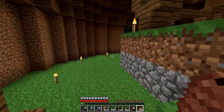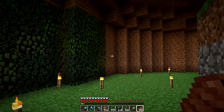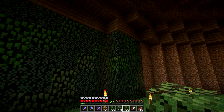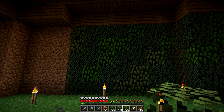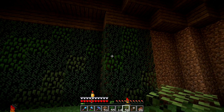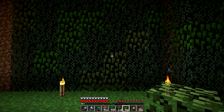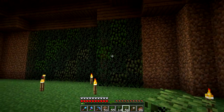But the other thing that I was working on was the walls here. The idea that I was going to go for, I have these birch leaves, spruce leaves, and oak leaves, and I was trying to work out some sort of design to incorporate into it. Now, I didn't want to have some sort of static pattern that I would repeat throughout. I kind of want to keep it natural, so that's what I have going on here. You can see the birch leaves kind of mix in, and it has this diagonal pattern to it.